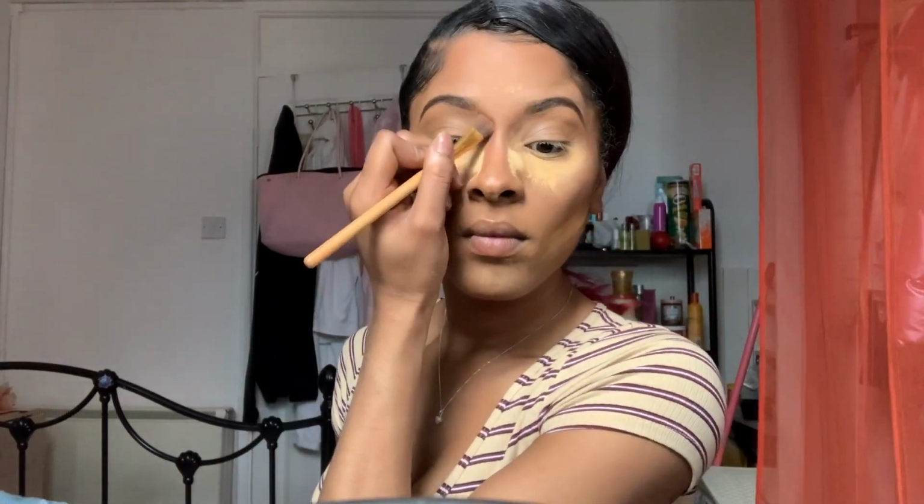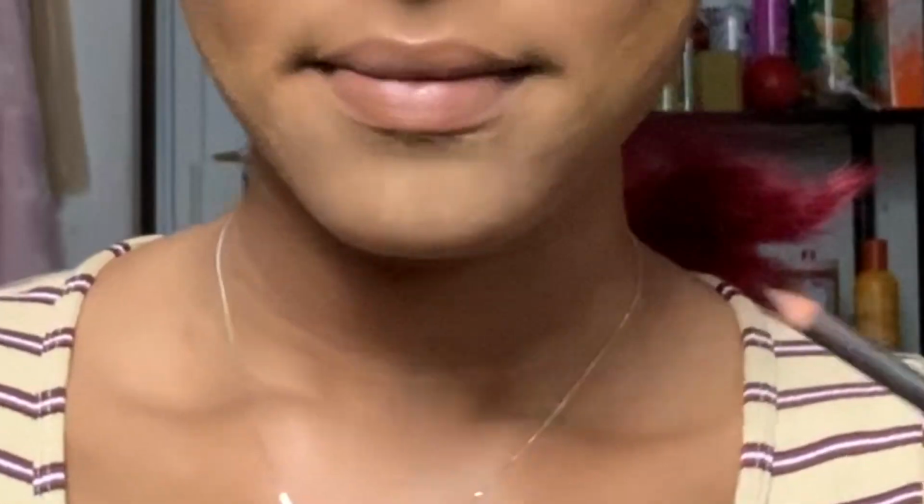I want my under eyes to be like shoo, and I want my cheekbones to be like shoo. I don't want it to be like brr. Do you know what I mean? I want it to be like shoo.